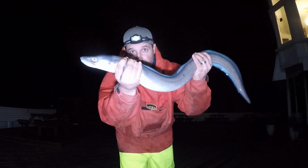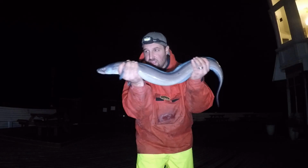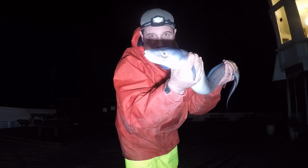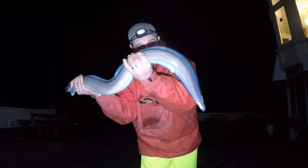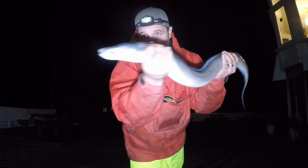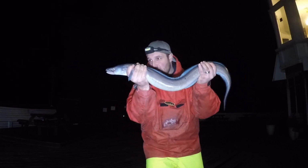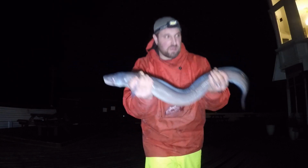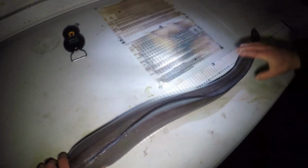Right, guys, eel number two. Absolutely storming night on the pier tonight. Absolutely fantastic. I reckon this one's about an estimated four and a half pound, maybe 5 pound at a push. I haven't got the scales, someone else is using them, so we're going to get them back. Absolutely fantastic, absolutely awesome. Right, nose on the tail then, let's go down.